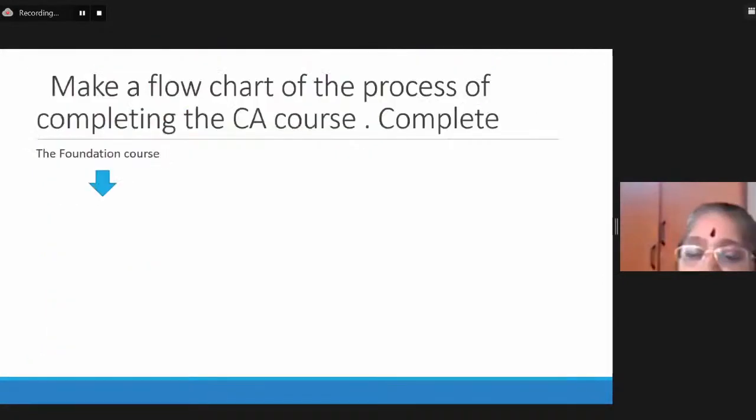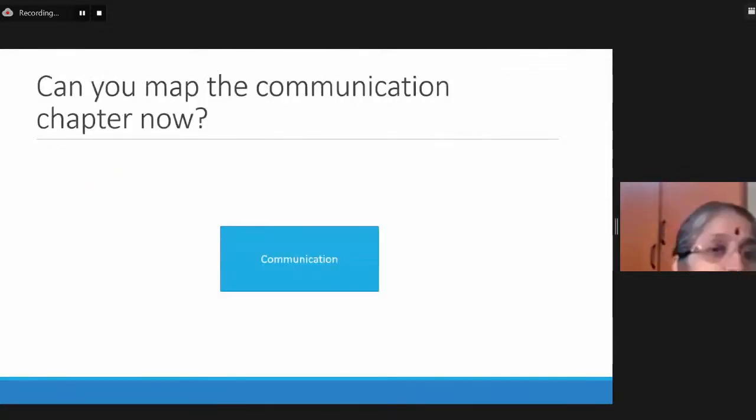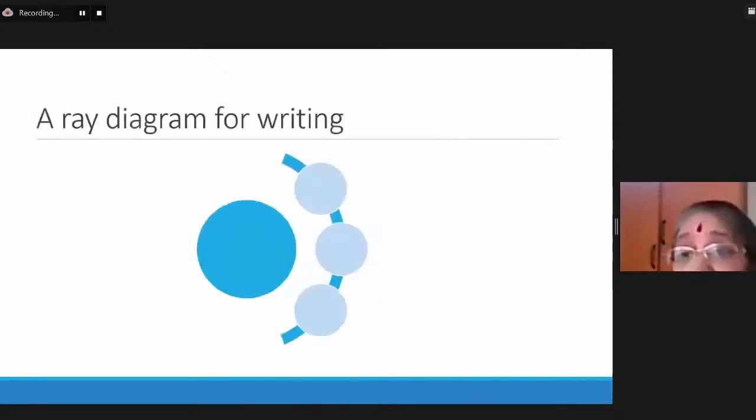Then this is the flow chart, where it's one after the other, and it goes down vertically or even on the horizontal side. So make a flow chart on the process of completing the CA course. Yesterday you did this. We're not going to do it again. It's just to revise and for you to recall. So can you map the communication chapter now? So mapping, mind mapping. This is the ray diagram.